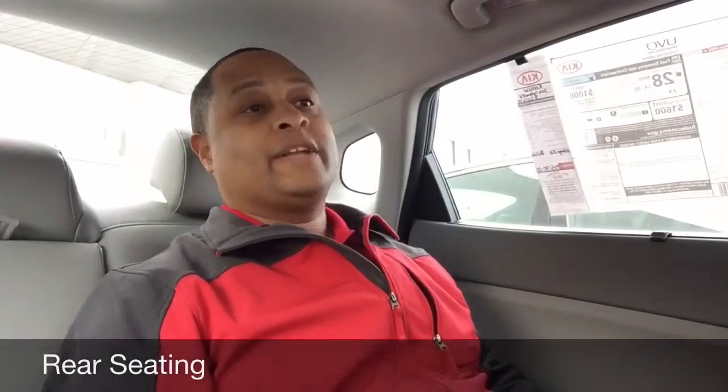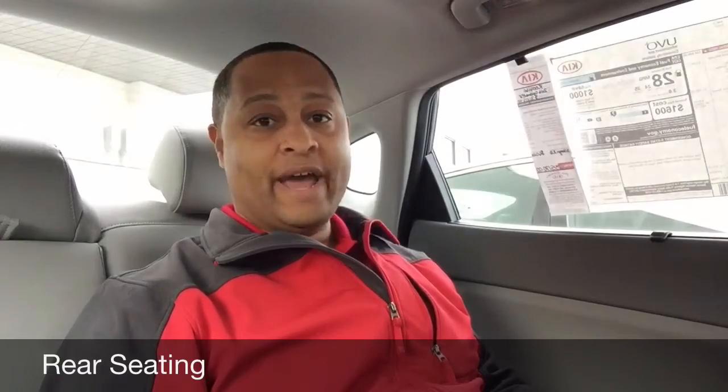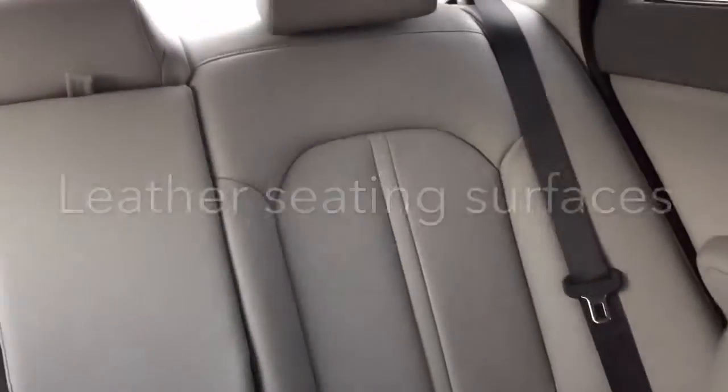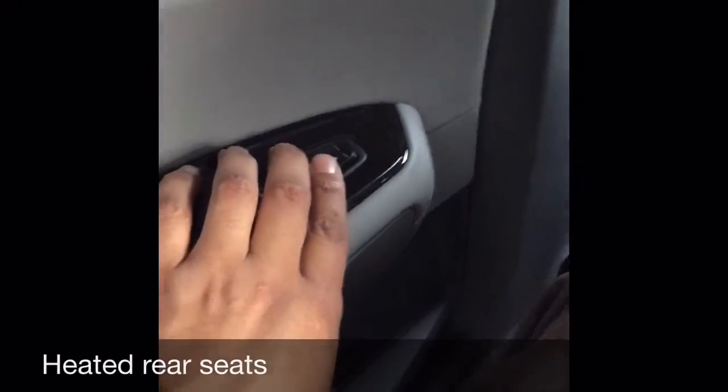So now we're sitting in the back seat of this 2016 Optima EX. Now, once again, it does have the premium package. It's very, very comfortable back here. The seating is very, very soft. Very, very comfortable. It does have the leather trim seating in the back as well. You also have heated seats back here. You have two different comfort levels for the rear passengers.